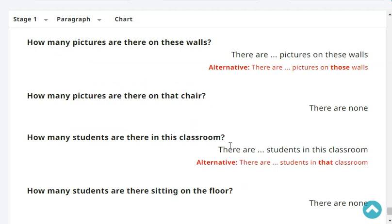Very good. How many pictures are there on that chair? There are none. How many students are there in this classroom? There's one student in that classroom. In that room. Very good.